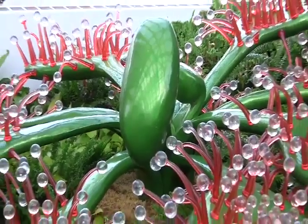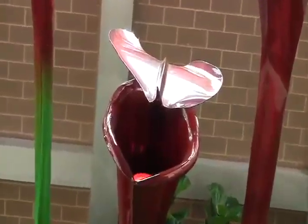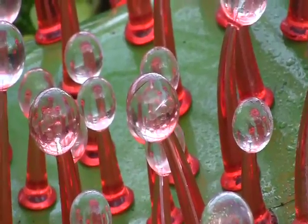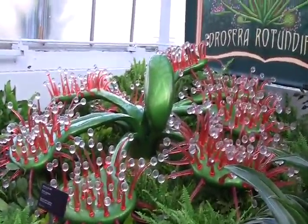So the sculptures in the exhibit, we have 4 larger-than-life carnivorous plants that were made by Torque, which is a company or a group here in Columbus, and they made these for us several years ago. It's part of a traveling exhibition that we have showed at other gardens throughout the country. So this is back for the first time in 4 years here at the conservatory.